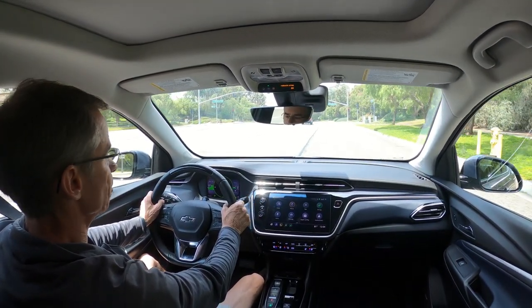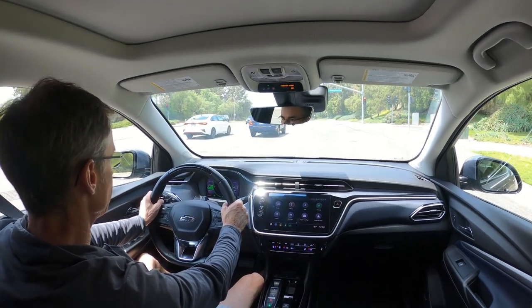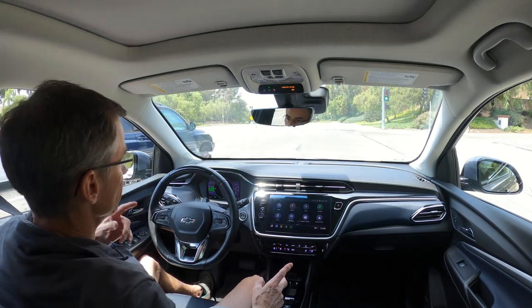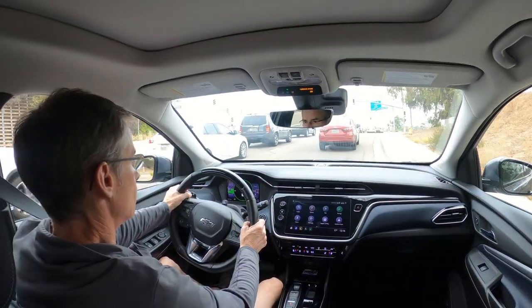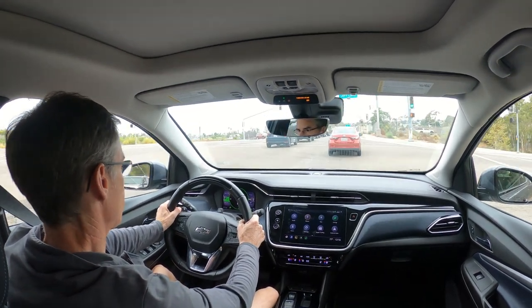Tires and obviously protecting the battery are probably the two key elements of that. It's not a sports car, let's not forget. I've been running the AC and the heated seats. The heated seats are unbelievably hot. My wife loves them. Okay, so we're going to get on the freeway and test out this Super Cruise system.